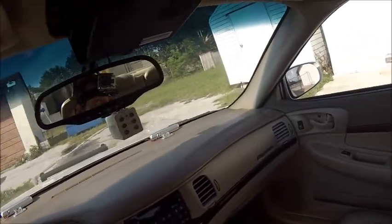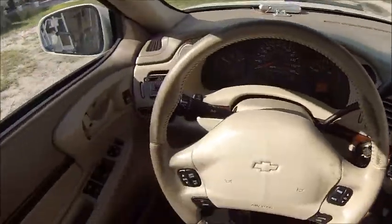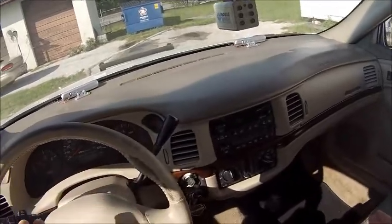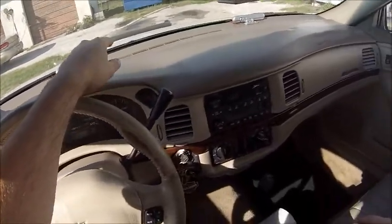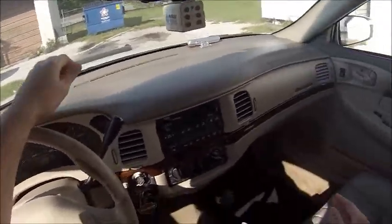Alright, the camera, the monitor and everything that I have set up came out of a cop car where it says Harris County, Texas. But right now I have it hooked up to the running lights. The lights do come on automatically at night. There is a sensor up there. There are different mods you can do if you don't want the lights to come on automatically when the sun goes down.